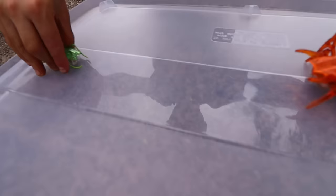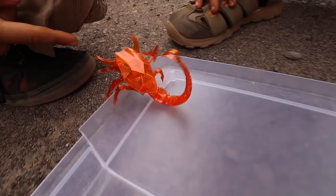Okay, so I'm going to put it on this more smooth surface here. Oh, he's going to crawl out. He's going to crawl up. Yeah, look at that. Well, this little viper is just speeding around.